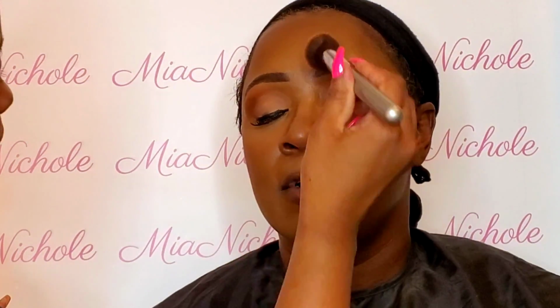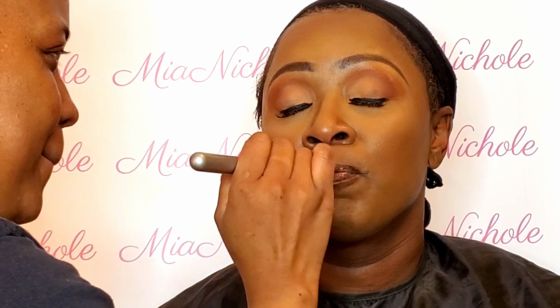Okay, now guys, I'm going in with the MAC Studio Fix NC47. I'm going over all the areas where I didn't put that translucent powder down. I'm just trying to set the face with this and bring warmth back to her face. You want to be able to get all areas, including around the lips and the smile lines. We'll get a lot of crease in there.